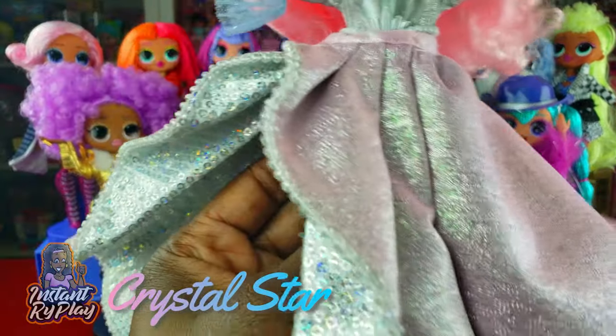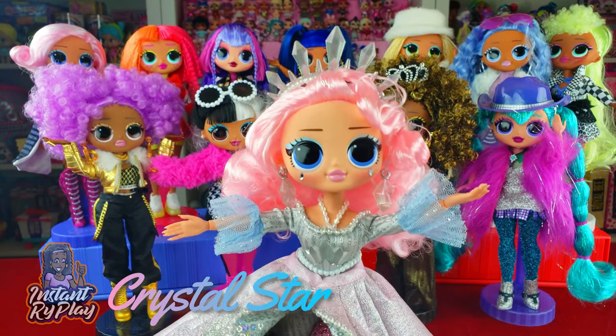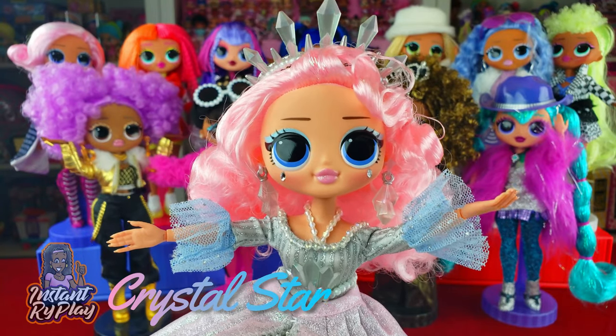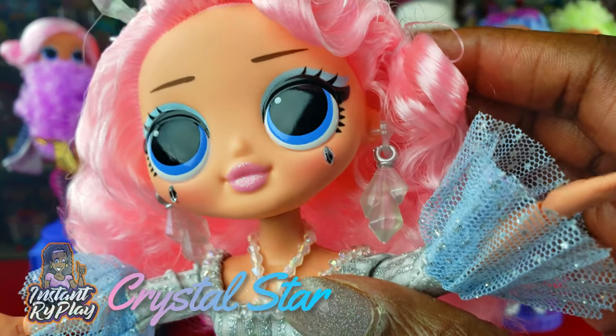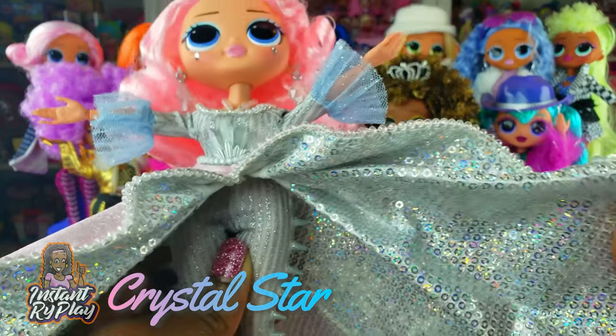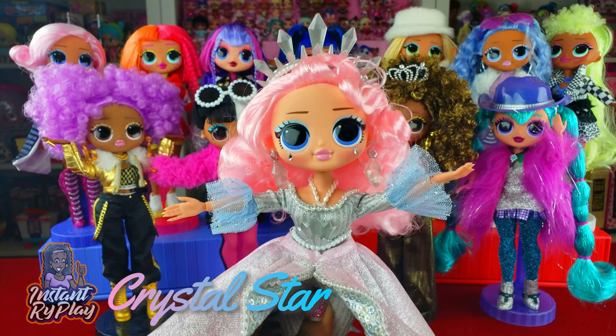And so I thought it would be a great idea to round off our collection with Crystal Star. And my favorite thing about her has to be these little jewels on her face. I think they are so pretty, but that is the favorite thing about her. The other thing that I will mention is this skirt is so cute, guys. It is very, very fantastic, and I love it as well.